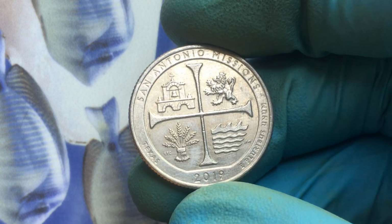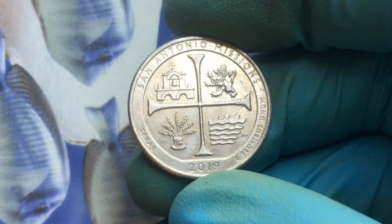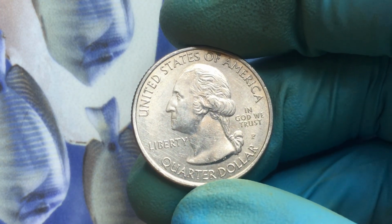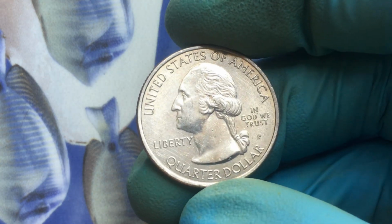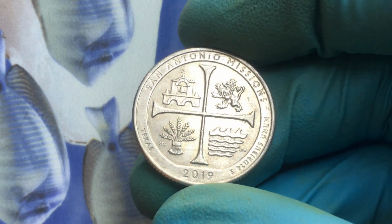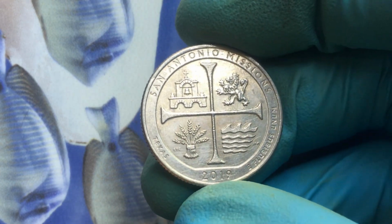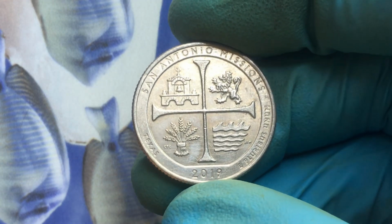The story of the 2019 quarter starts at the Philadelphia Mint. While millions of quarters were struck, only a few hundred contained a rare minting error that turned them into a collector's dream. So, what makes these quarters different? Well, there are three key factors: composition, minting errors, and demand. And if your quarter checks all the right boxes, well, congratulations, you might just be sitting on a small fortune.